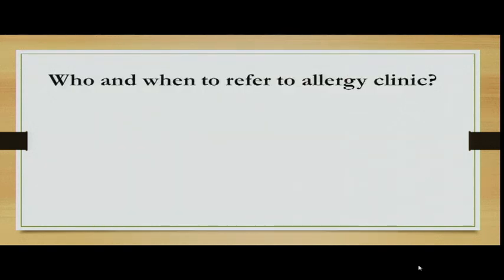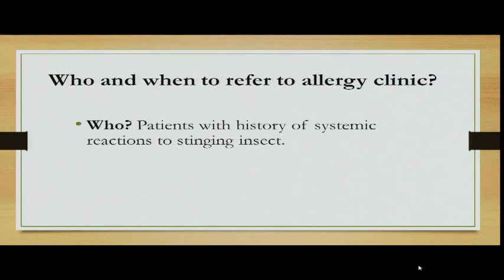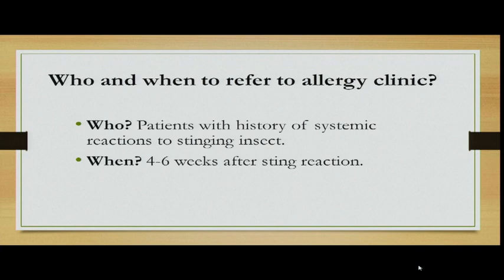And when are we going to refer a patient to the allergy clinic? Patients with a history of a systemic reaction to a stinging insect, or even if you are not sure if this was a systemic reaction, it's better to send them to the allergy clinic. We can evaluate them and we can decide if the patient needs a further workup. When are we going to send them? In general, immediately after you know that they have a history of a systemic reaction, but we usually do skin testing 4 to 6 weeks after the sting reaction.